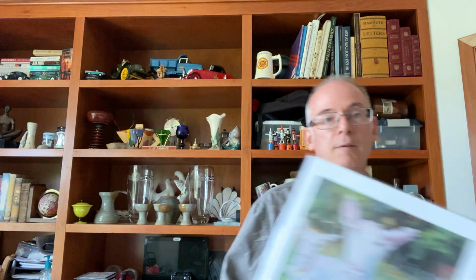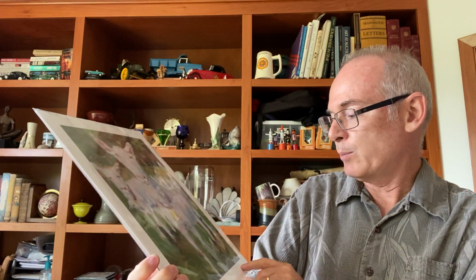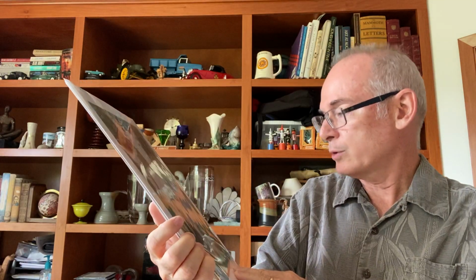So then I found this goat print. This is by a B. Seaburn. It's called Sandberg Goats. There's no other information on it. I have to look up this person and see who they are, if there's any information about them, but it's a nice print, I like the goats.